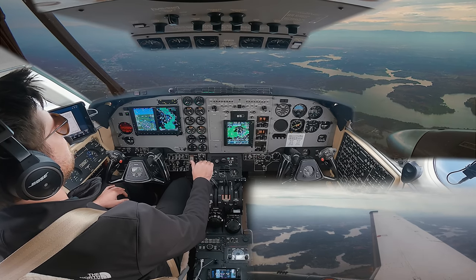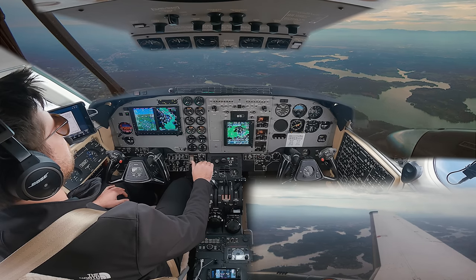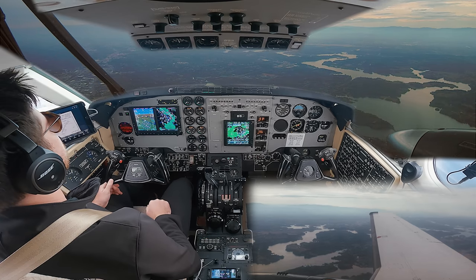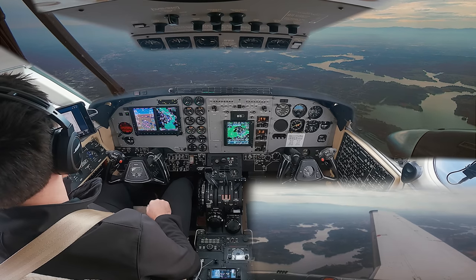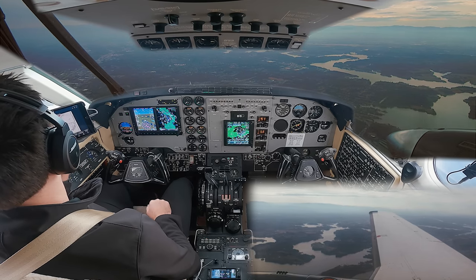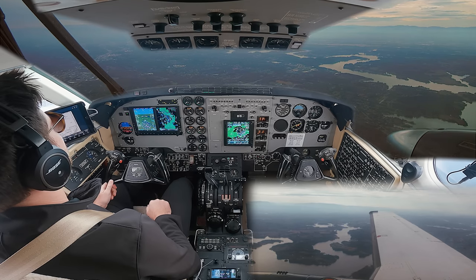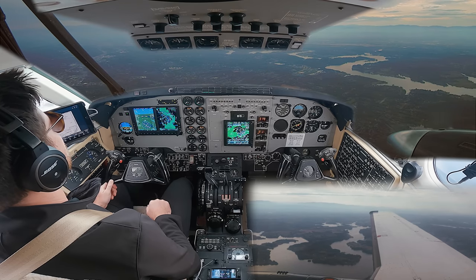4,000, 4-Flight 902. Knoxville approach, November 2063 Golf. 2063 Golf, Knox approach. We want to practice ILS approach if you have time. November 2063 Golf, squawk 0334. 0334. 626 Charlie Tango, contact tower 121.2, good day. 121.2, 626 Charlie Tango, good day.